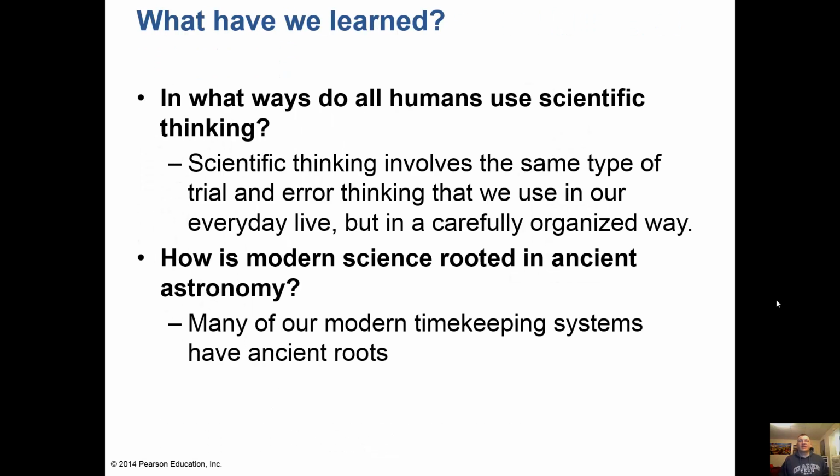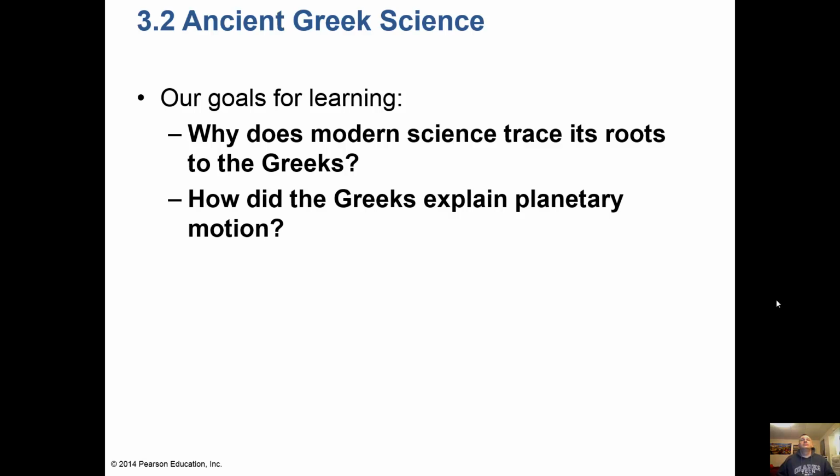So what has this section taught us? In what ways do all humans use scientific thinking? We know that we use scientific thinking. It involves the same type of trial and error thinking that we use in our everyday life, but in a carefully organized way. Modern science is rooted in ancient astronomy because many of our modern timekeeping systems have ancient roots.